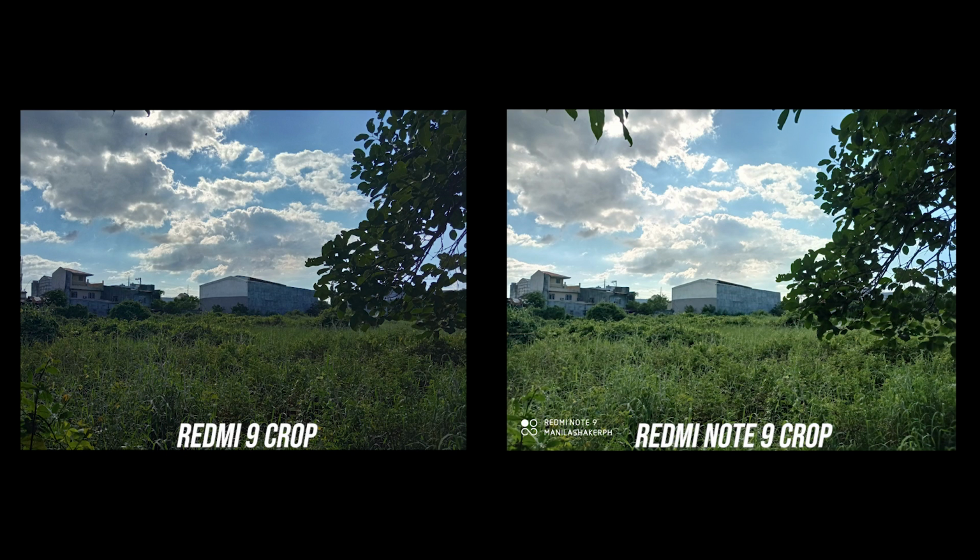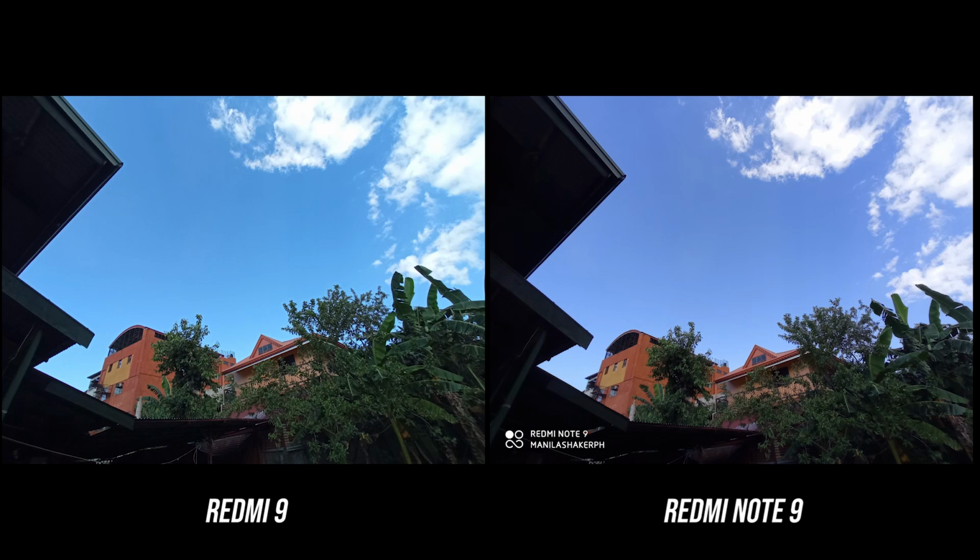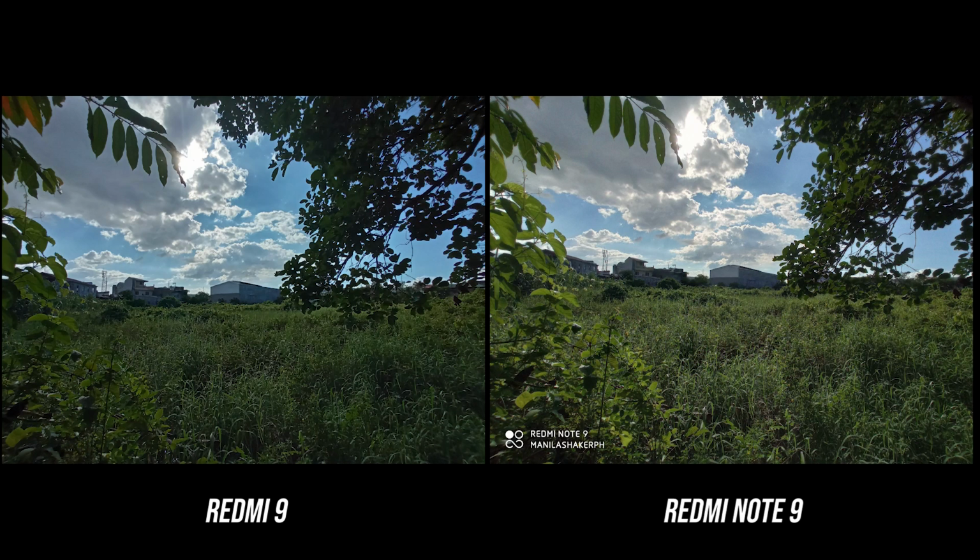Although both phones output soft images rather than sharp photos, which we think both need a little optimization. Shooting on an 8MP ultra-wide in both phones, the exposures are nearly the same. The colors on Redmi 9 appeared to be bluer than Redmi Note 9. But when you turn on HDR mode, Redmi Note 9 offers more dynamic range photos as you can see on our foreground. The leaves are dynamically exposed, making the photo balanced, while Redmi 9 overall images are underexposed.